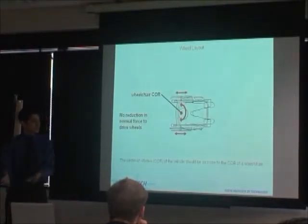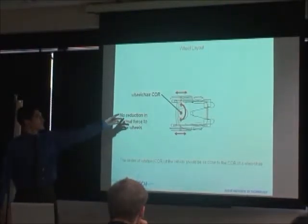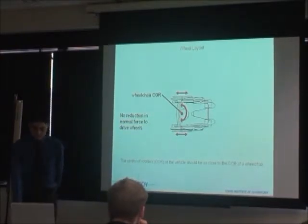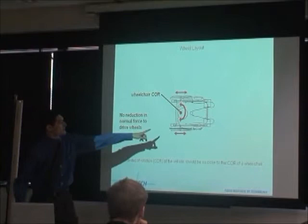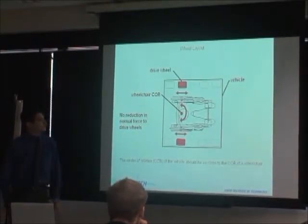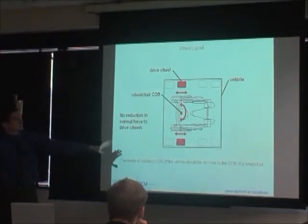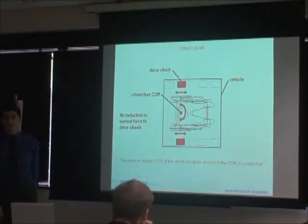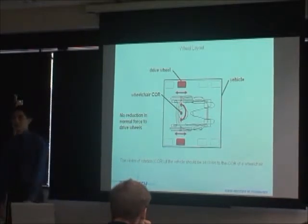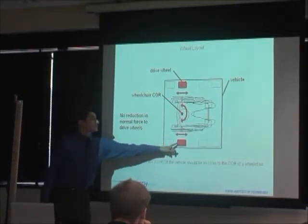So, where should the drive wheels be? This is the center of rotation of a wheelchair. And as you can see, it's right in between the 2 drive wheels of the wheelchair. And this is a top view of the vehicle when the wheelchair is on it. In order to have the same center of rotation as the wheelchair, the drive wheels should be here and here.